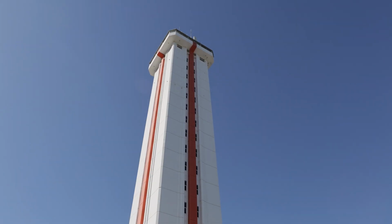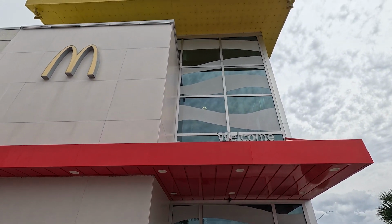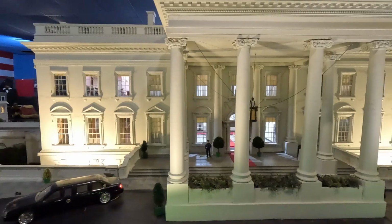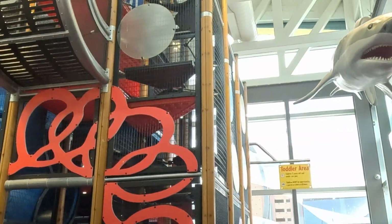From towering views and wax presidents to the world's biggest McDonald's. Today, we're exploring some of Central Florida's most unexpected and totally over-the-top attractions. You won't believe what we found just outside Orlando. Let's go!